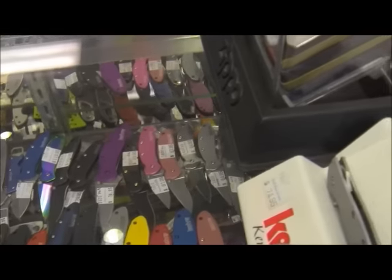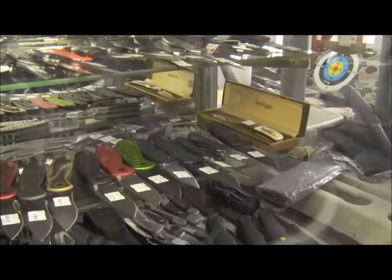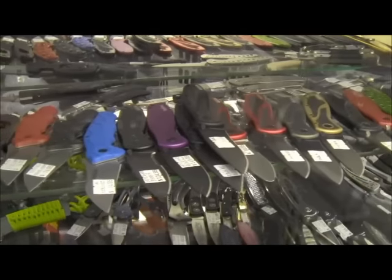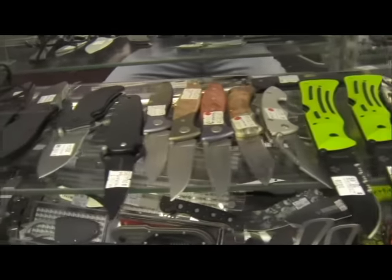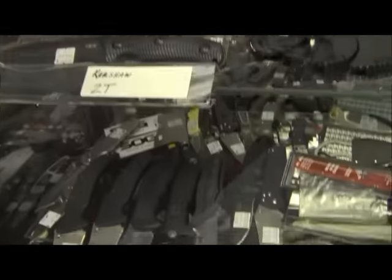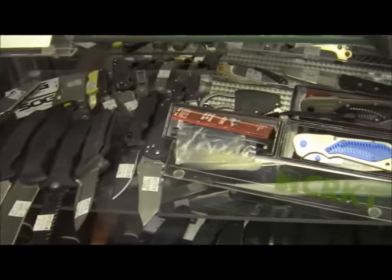Kershaw. More Zippos. More Kershaws in the corner. Assisted openings. Blurs. More Kershaws. K-Bar Zombie Folder Mules. Those are cool. K-Bar knives made in Italy. More Zero Tolerance. Even more Zero Tolerance. SOG. Love SOG.